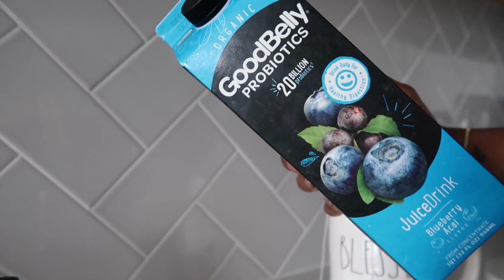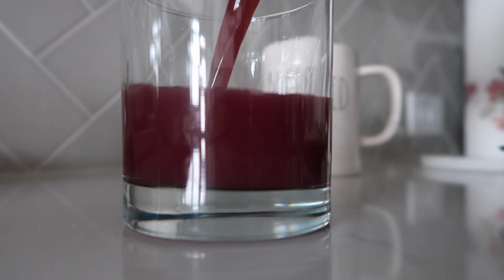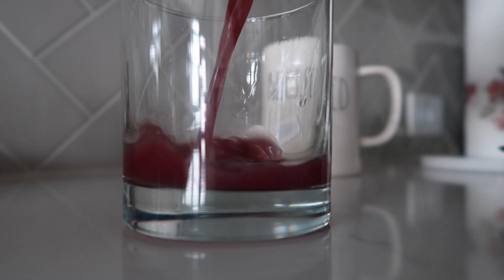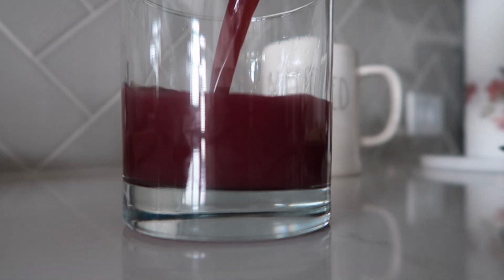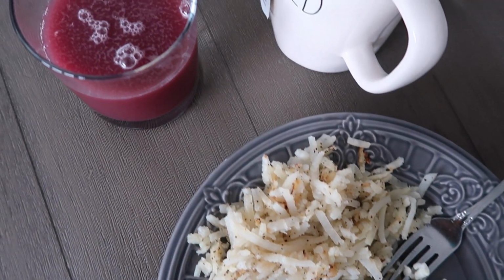And then I also had some of this Good Belly probiotic juice that morning. The blueberry acai is my favorite one. It's so good. So I like to drink this some mornings if I don't have a probiotic like yogurt or something. So yeah, that's my breakfast.